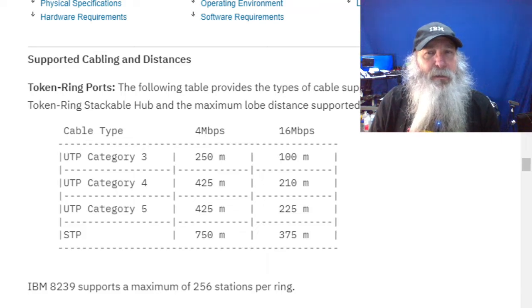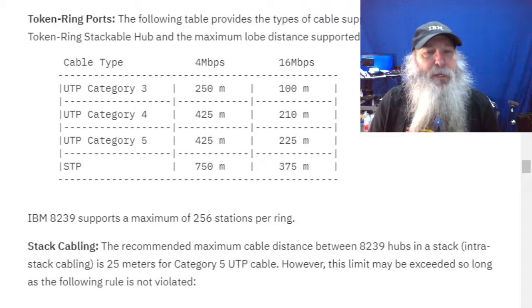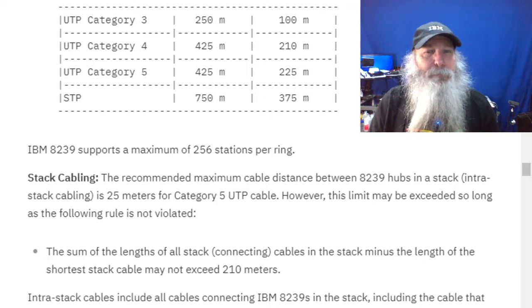And so for cabling, with the UTP cabling, unshielded twisted pair, Cat2 was the 4 megabit token ring, and Cat4 was the 16 megabit per second token ring. And as long as you have higher categories, you could use category 3 in place of category 2 wiring, and category 5 wiring in place of category 4. I have enough cabling for category 5 as it is. And I've got media converters and things like that. It supports up to a maximum of 256 stations per ring.